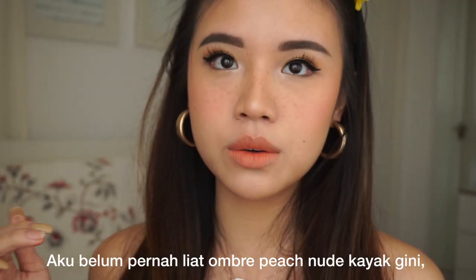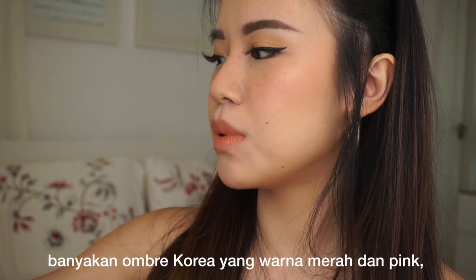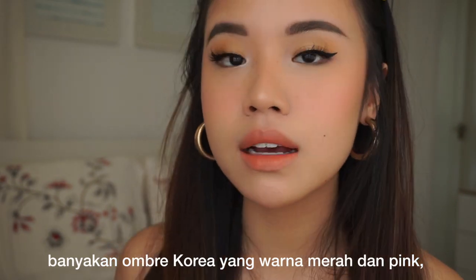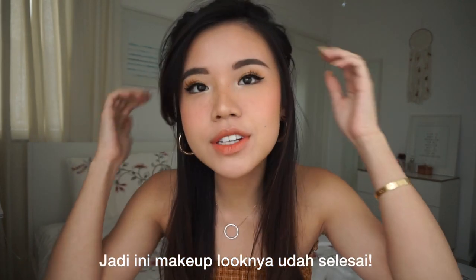I've never seen anyone do an ombre peach nude lip. I always see people do Korean ombres with like red tint and like pink lipstick. This is so, oh my gosh, I'm obsessed. That's my Boston accent, by the way. Ta-da! So this is the finished look.